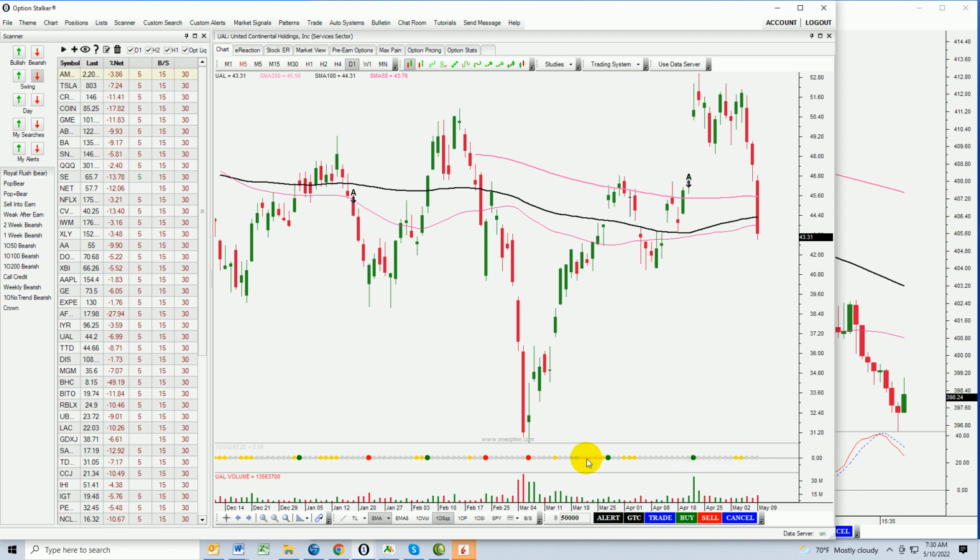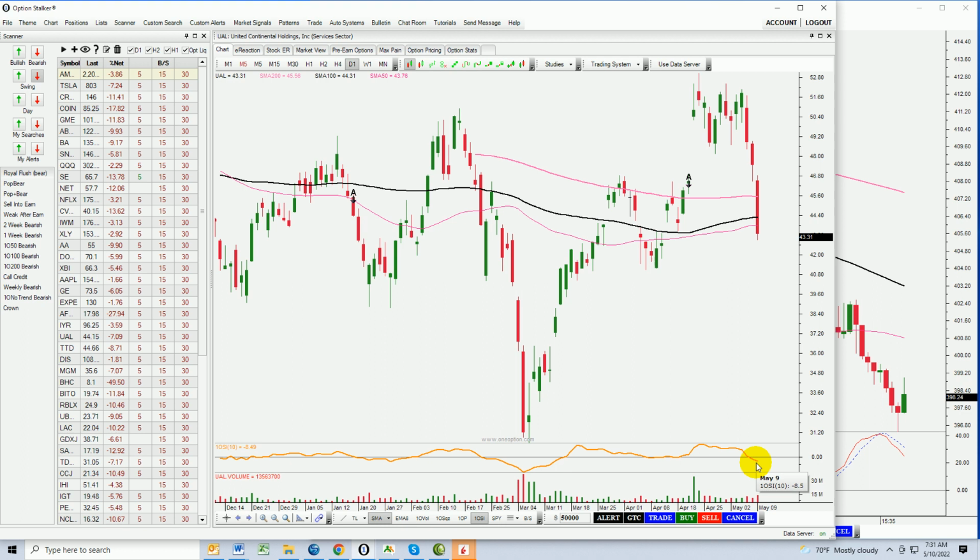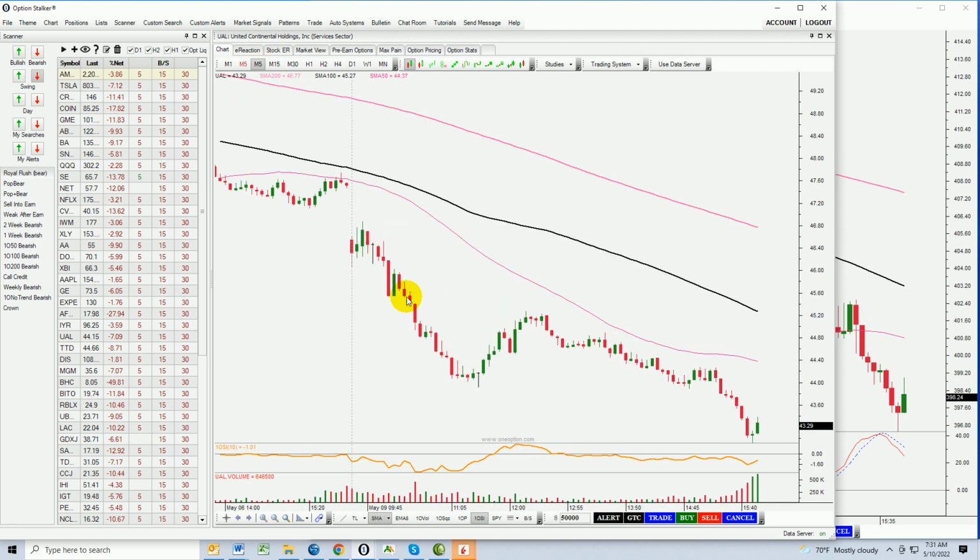If you ever see yellow dots and then a green dot, that means that it has blown through the upper end of that compression. So in this case, it just happened to slide through the lower end of it. We're going to remove that indicator and we are going to put up 10 SI, and we can also do an SPY overlay. And you can see how stock weak relative to the market on a daily basis. Going to that 5-minute basis, you can see how the stock is selling off the entire day.